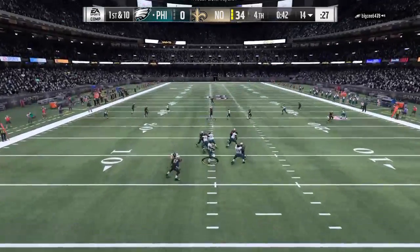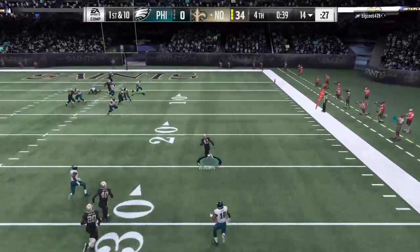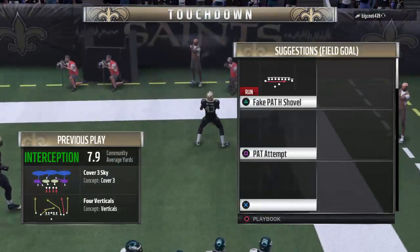So after the INT, here's Wentz. And now here is another interception. Picked up by Marcus Williams. And he will take this one home. It's a touchdown.